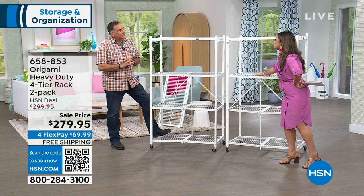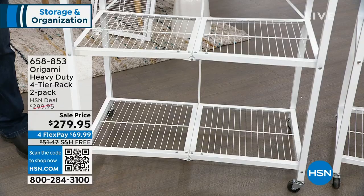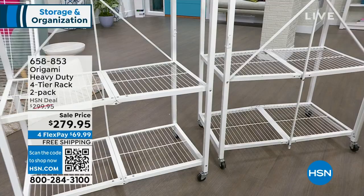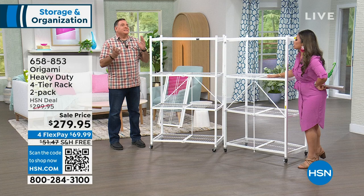Look at that. $279.95 for a two-pack of these crazy amazing shelves. And I tell you every time, I know I said this to you before, Lou, free shipping is a deal breaker for me. Oh yeah, me too. If it's not free shipping, I'm thinking about it, maybe not. But now that it's free shipping, I'm like, can I get 5 of these? 10. You strike while the iron's hot. So many of these home for not an additional penny more. And you can get yourself organized.